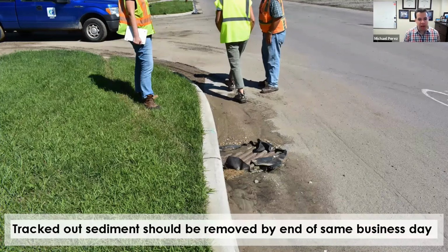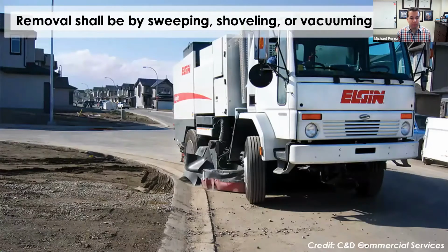And if you do happen to have sediment track out from the job site, we're required by the permit to remove that sediment by the end of the same business day. So that sediment is not allowed to be on the street after that project closes down for the day. We have a couple of different options for removing any tracked out sediment. We can sweep, we can shovel by hand, or we can use a vacuum truck to remove that sediment.